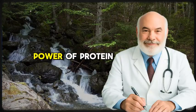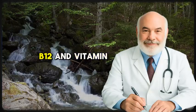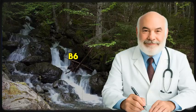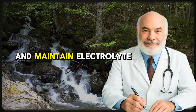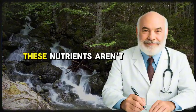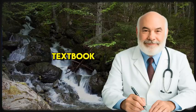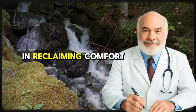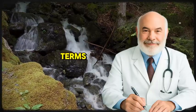By embracing the power of protein, potassium, magnesium, vitamin D, vitamin B12, and vitamin B6, you're arming your body with the essential tools to strengthen muscles, support nerve health, and maintain electrolyte balance. These nutrients aren't just abstract concepts from a science textbook. They're your allies in reclaiming comfort, mobility, and the freedom to live life on your terms.